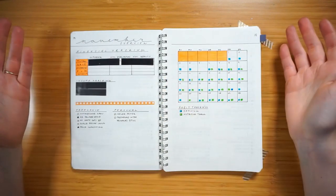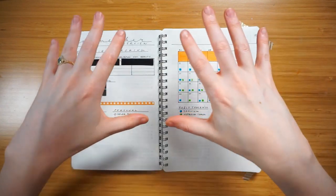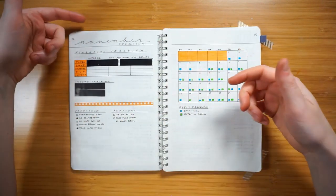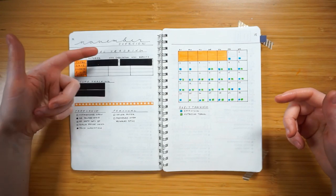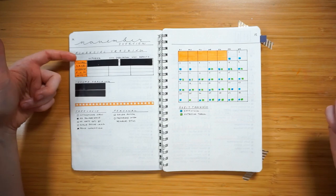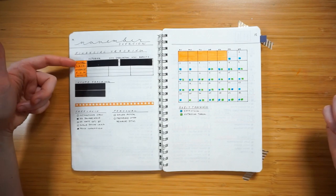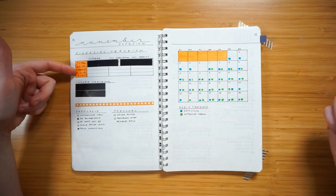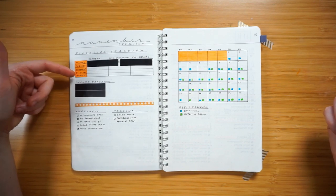What I've been doing for the past couple of months is having an overview page for each one of the months. In this case it is November. I'll do financial tracking where I'll look at the last month and our current month, both expectations and reality of how much money I earned, how much I'm putting into savings, how much I have to spend as expenses, what my fun money is, and what my money is that I'm investing.